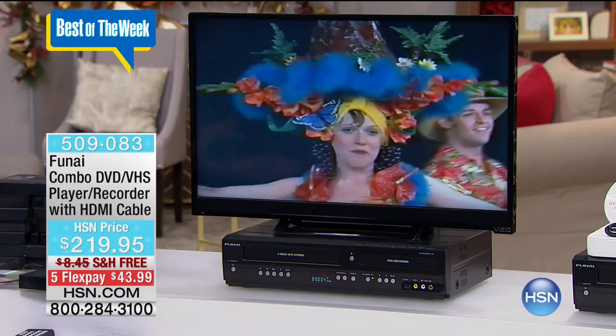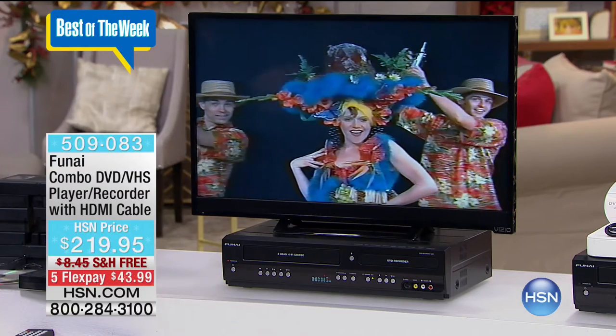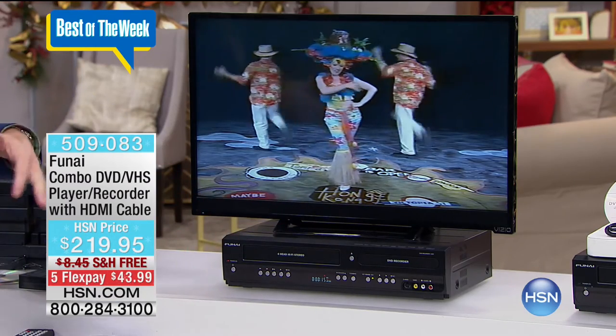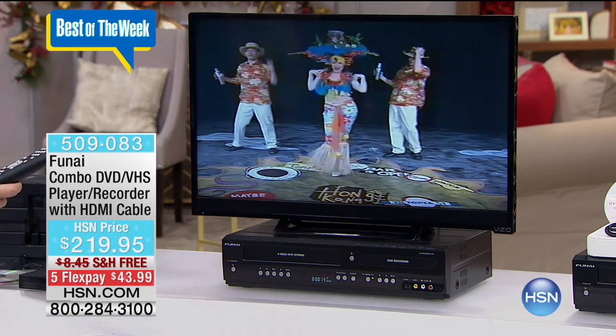You don't have to adjust the tracking. You don't have to stick around with the television. In fact, in the morning, if you go to work or go to school, you can pop in a DVD, pop in a tape, hit dub and leave the house. When you come back, everything will just be moved over for you automatically. Or you can do what I'm gonna do right now.